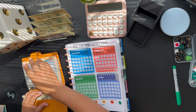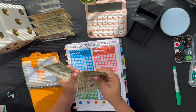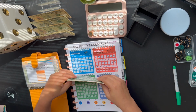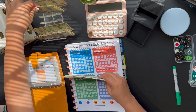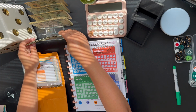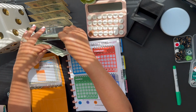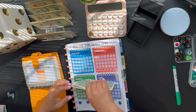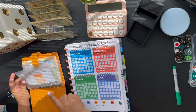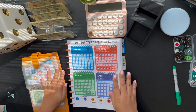Okay, let's go ahead and count our daily money. We have 21, 22, 23, 24, 25, 26, 27, 28, 29, 30, and 31. This is for my holiday, so I already had that separated. Let me go ahead and scoot that back. Okay, so we need $3, 1, 2, and 3, and we're going to put that in our pouch here, and then we'll be counting this also on Tuesday. So it's such a lot of fun stuff coming up.